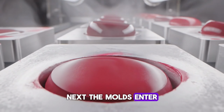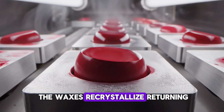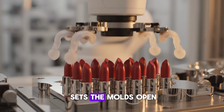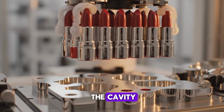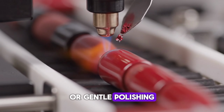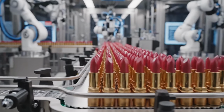Next, the molds enter a controlled cooling tunnel. As the lipstick cools, the waxes recrystallize, returning to a solid structure. When the structure fully sets, the molds open. Precision robotics lift the lipstick bullet cleanly from the cavity. Any small surface marks are removed through trimming or gentle polishing. This final refinement step ensures a flawless finish.